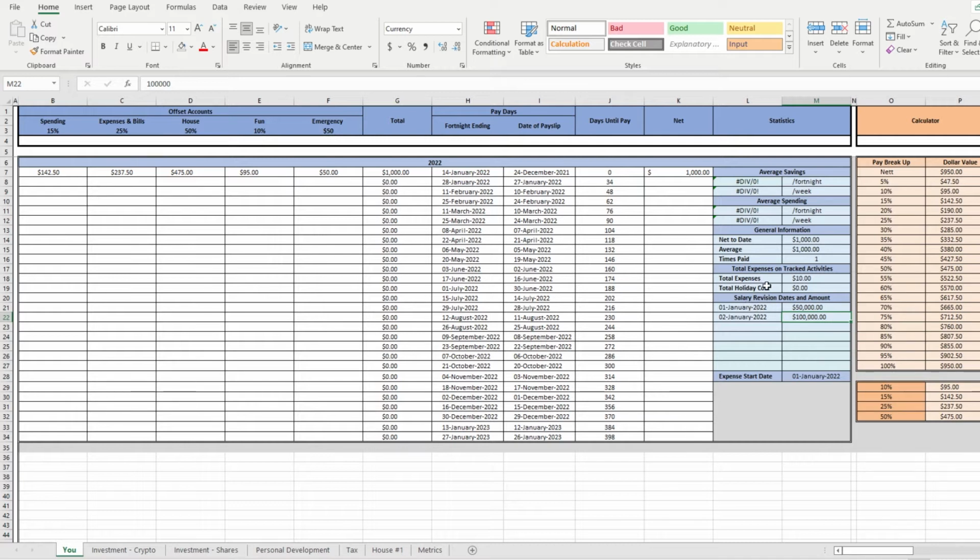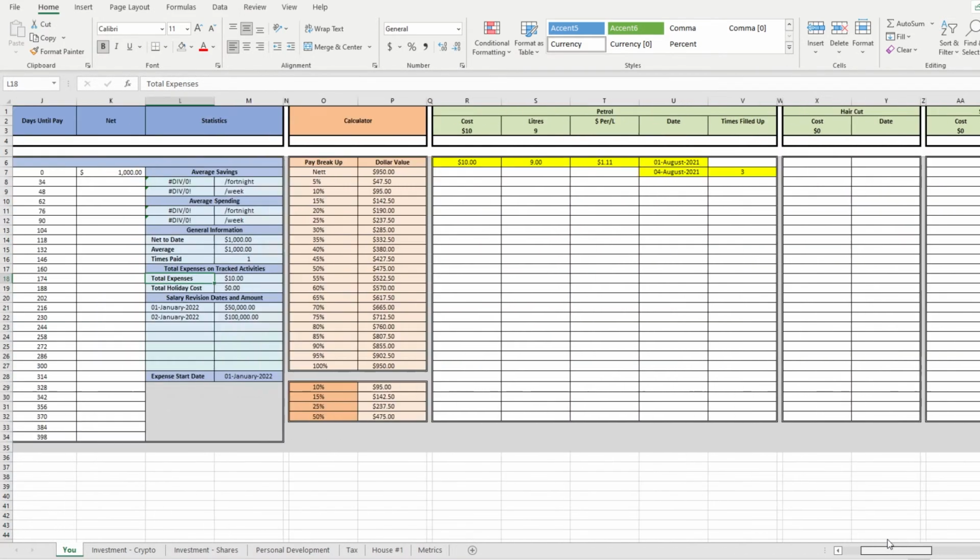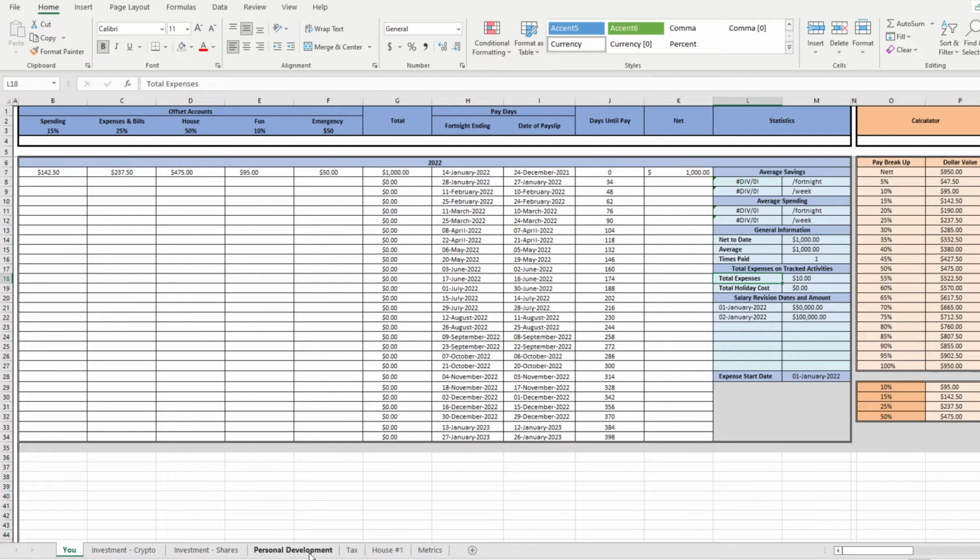Moving up in the columns here, I keep track of my expenses and my total holiday costs, which we'll get to in a minute. Basically, as I scroll across here, you'll see in green, I have a bunch of expenses, which I'll talk about. And there is, on personal development, a holiday expense tracking component, which adds up everything that's contained within there. We'll come back to that when we add some numbers in to see it updating.